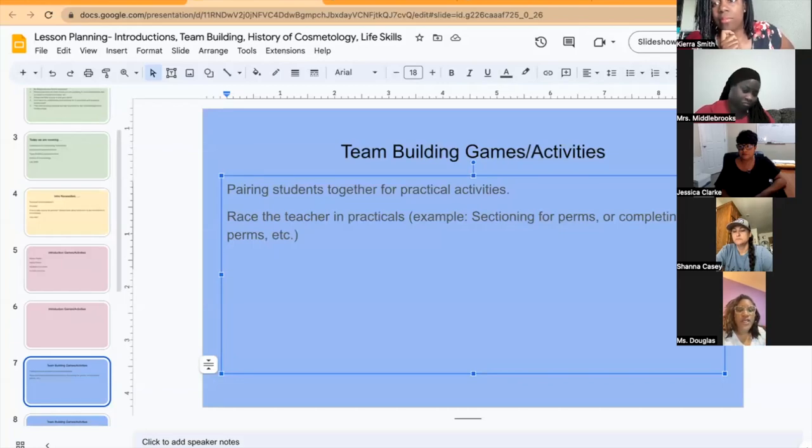And then we get into level two, COS 2 and COS 3. In COS 2, we do all hair care services and perms. And then in COS 3, it's relaxers, hair cutting, and hair color. And then the upper level classes, COS 4 and beyond, are all about them getting their hours.